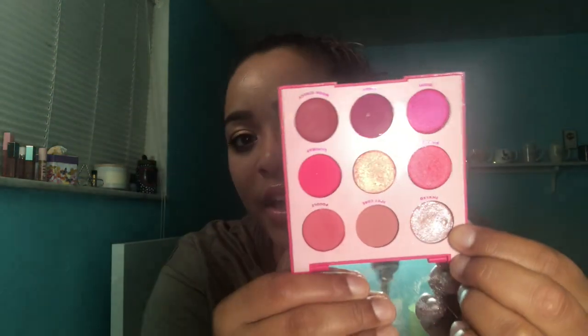I do love the shade Poodle though up there, and this one down here. They're just stunning. I just don't use them. That was a really bad swatch. They're stunning. I just don't use them enough to say it's a favorite. The shimmers in here, this shimmer up here is chunky. Tickled up here is a chunky shimmer. This one in the middle is just kind of random.